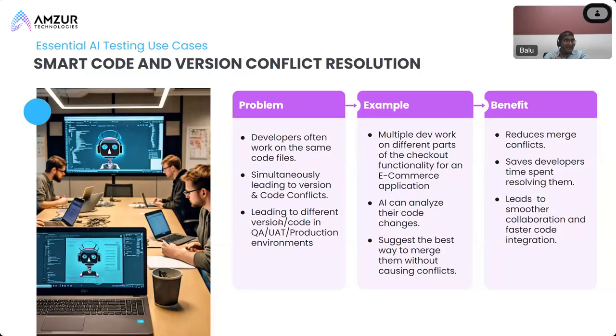Decreasing the maintenance, and AI tools learn from the past historical data and the quality of the application. Overall, using AI for merge conflict resolution, especially in e-commerce applications, can significantly improve developer productivity, collaboration, and the overall quality of the product.